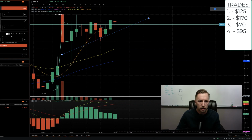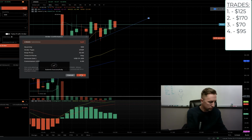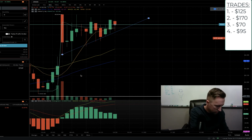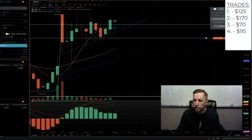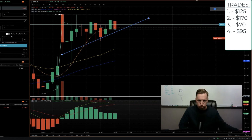Sell a stop, 62.65. 500 shares, place that. I'm gonna alert it to the group. What we need to see this do is break $63 here to see more upside potential. That was a nice hammer candle that formed.